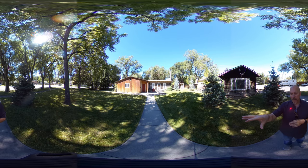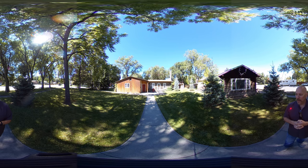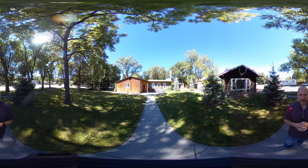Okay, we've got a nice patio here. This is on the east side of the house, so that would be in the shade in the summertime, in the evening, so that's nice. And other than that, let's go ahead and take a look inside.